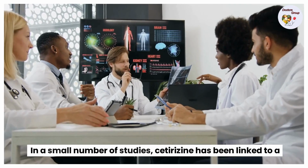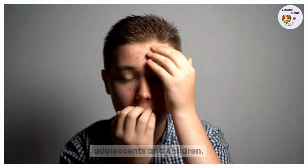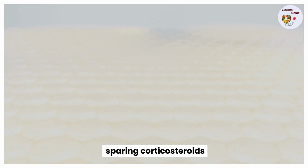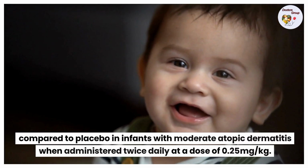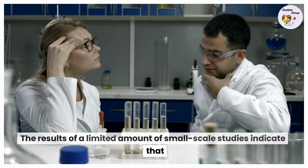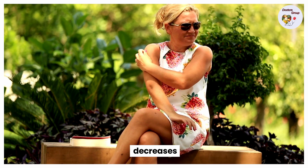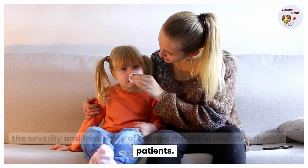In a small number of studies, cetirizine has been linked to a decrease in overall atopic dermatitis symptoms in adults, adolescents and children. Cetirizine was shown to be significantly more effective at sparing corticosteroids compared to placebo in infants with moderate atopic dermatitis when administered twice daily at a dose of 0.25 mg per kilogram. The results of a limited number of small-scale studies indicate that cetirizine attenuates local mosquito bite reactions and decreases the severity and frequency of allergic rhinitis in pediatric patients.